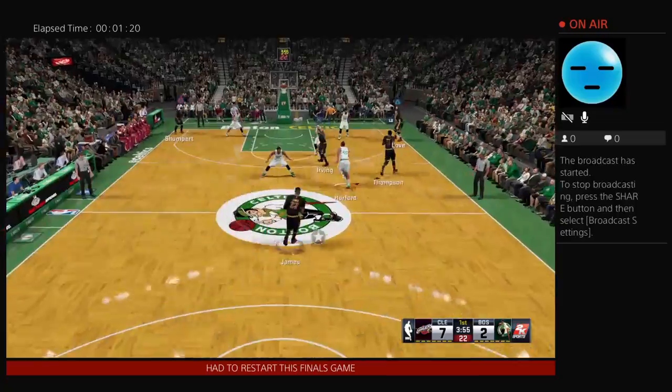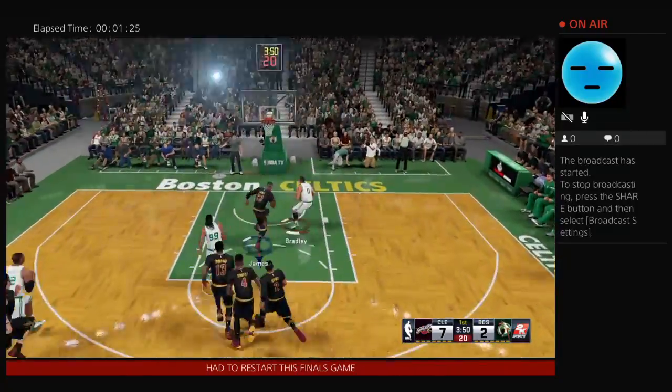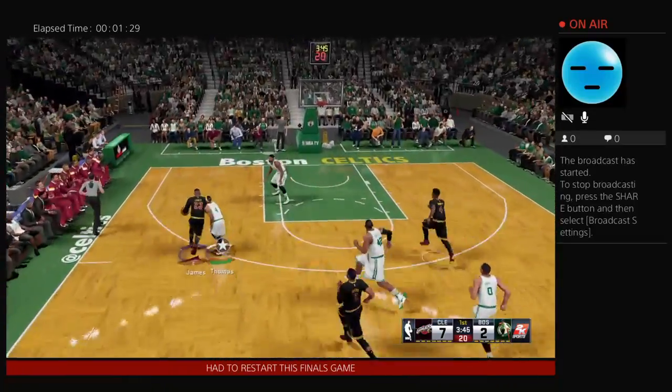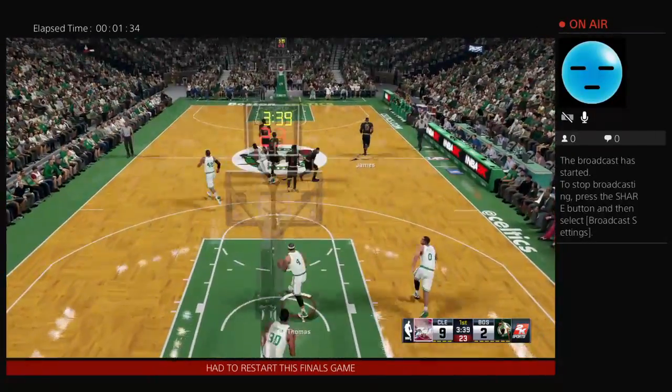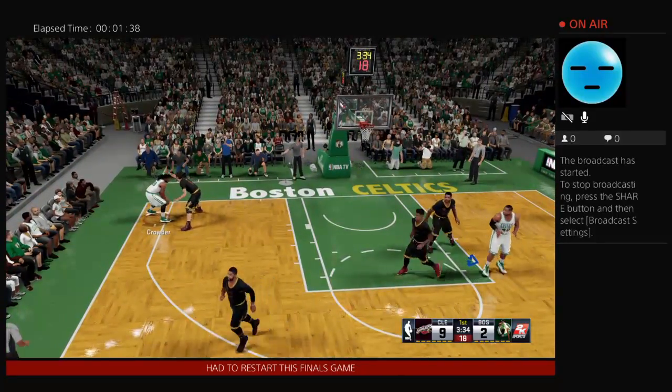First quarter, just over a minute played. Stolen by Thomas, and a fast break now for the Celtics. And the rejection by LeBron. A tad short, but it's good off the front iron. LeBron's got his second bucket of the game to go. 4 straight makes out of the gate.